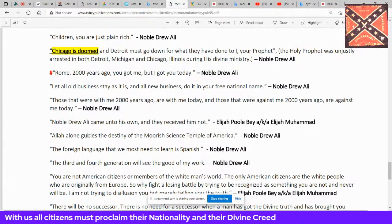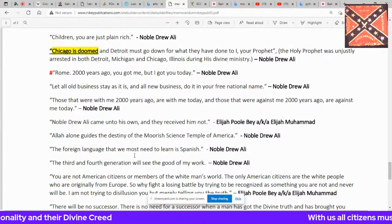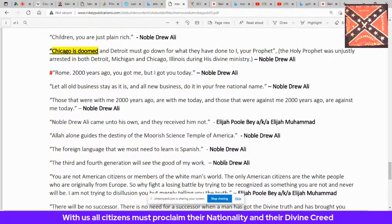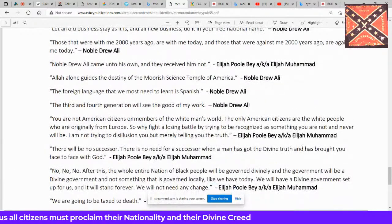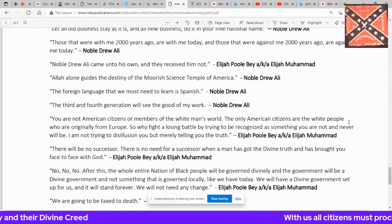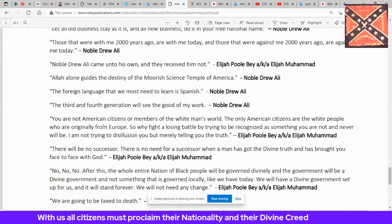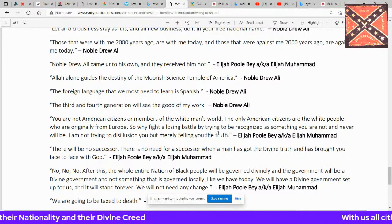Allah alone guides the destiny of the Moor Science Temple of America. Noble Drew Ali: The foreign language that we most need to learn is Spanish. The third and fourth generation will see the good of my work. You are not American citizens or members of the white man's world. The only American citizens are the white people who are originally from Europe. So why fight a losing battle by trying to be recognized as something you are not and never will be? I am not trying to delude you, but merely telling you the truth.